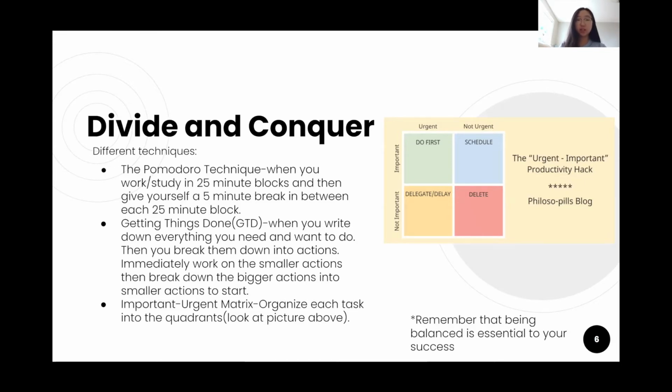Another good work habit is developing a technique that works for you. So some possible techniques that you can try out are the Pomodoro technique. This is basically where you work or study in 25-minute blocks, and in between each 25-minute block is a 5-minute break that you can give yourself. This has been proven to be a very efficient and effective way to study and be able to retain all the information that you're studying.